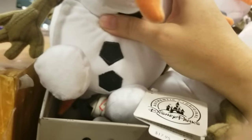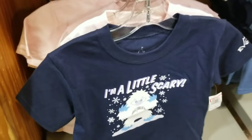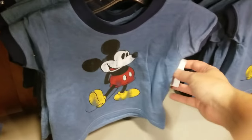Ooh, you know what? I don't see a price point on Olaf over here. Oh, here he is. $9.99. He's 12-inch Olaf. 12 inches is a foot. Not my foot. What could be my foot? Because I do have a big foot. They've had these in here for a while.